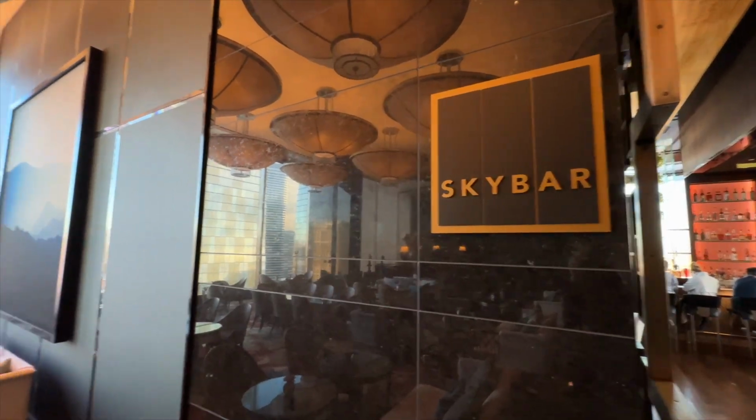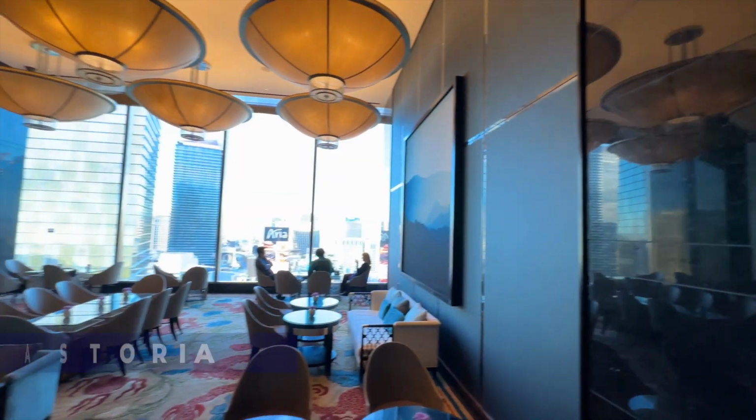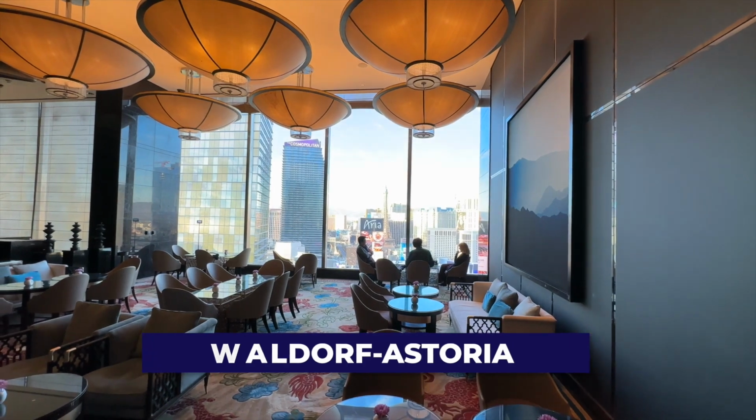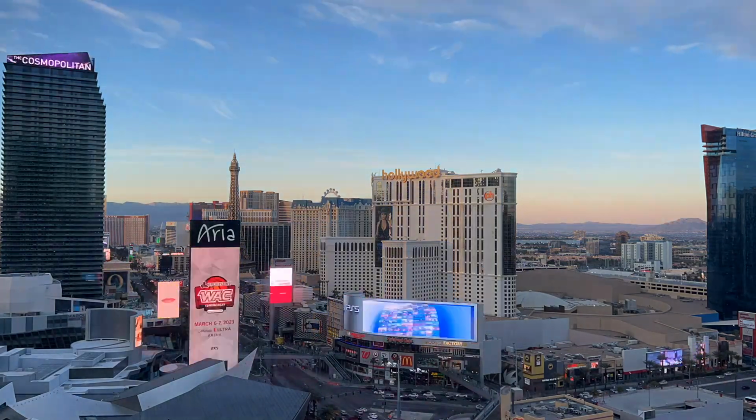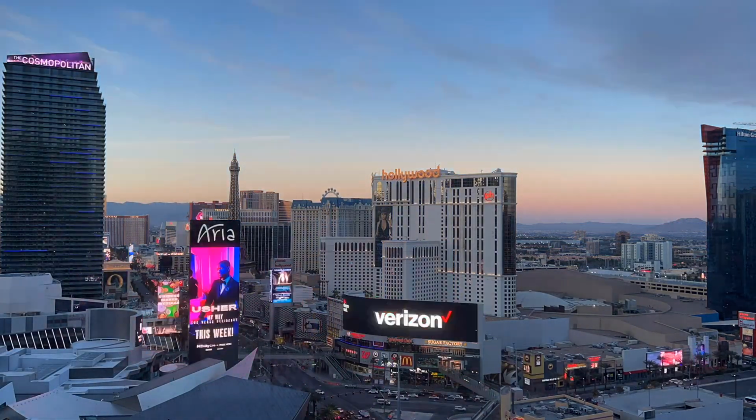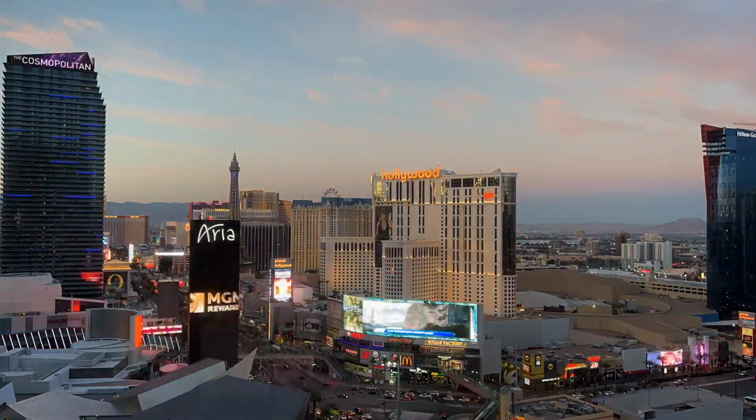Well, after a long day of going from garage to garage, what better way to end the day than by looking out the window of the 23rd floor of one of those great rooftop bars in Las Vegas here at the Waldorf-Astoria. What a view. Isn't this cool? I'm shooting a time lapse as we're speaking, and I can't wait to get a few more snaps.